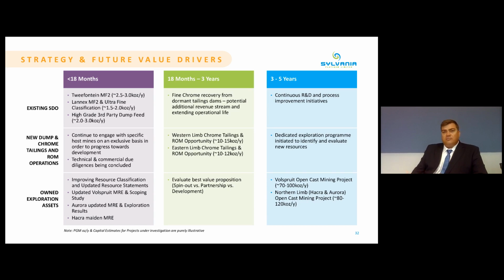I always say to people, when Sylvania started initially, about 15 years ago, the estimated production life was about 5 years. And now 15 years later, we say that from what we already know and have, we believe we can be beyond 10 years profitable life. And we therefore believe that we'll be able to continue and add on top of that profile.